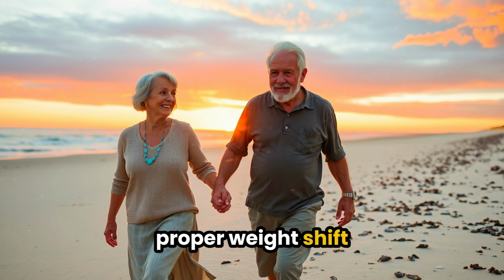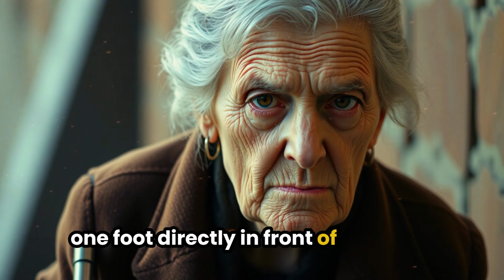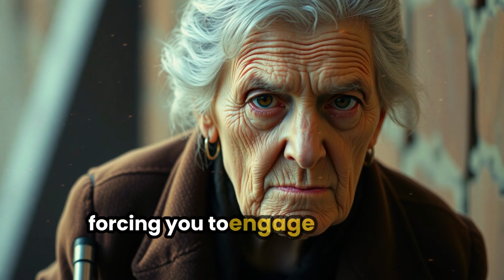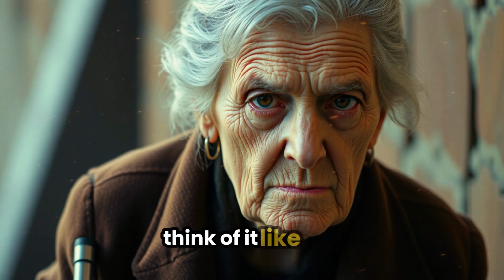Proper weight shift allows you to walk with your feet in tandem, one foot directly in front of the other. It's like walking on a narrow path, forcing you to engage your core muscles and improve your stability, reducing your risk of injury. Think of it like this.